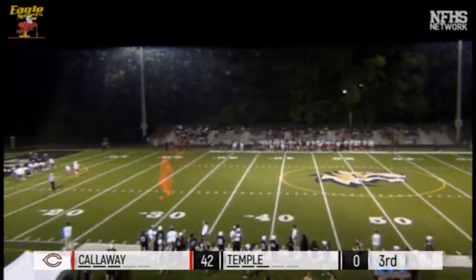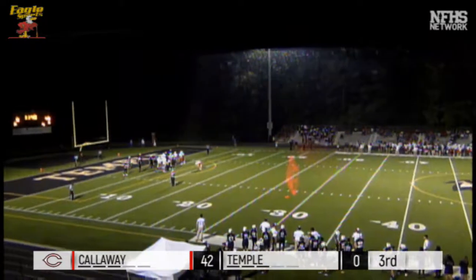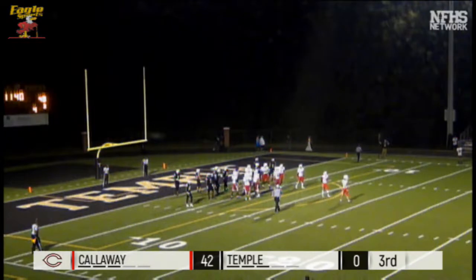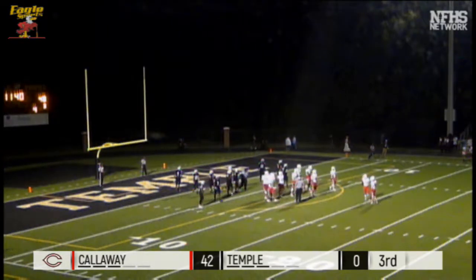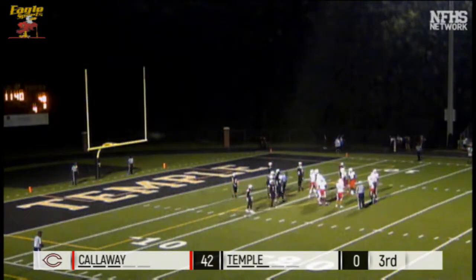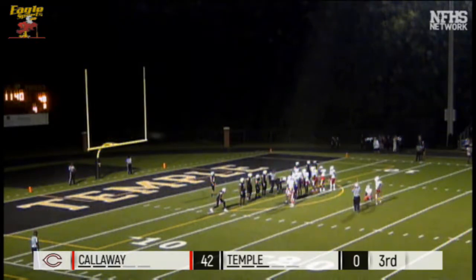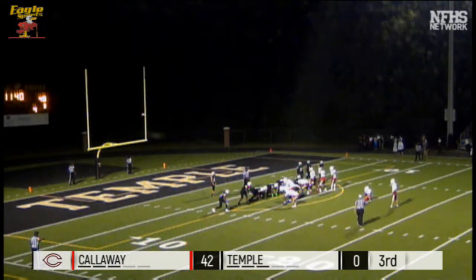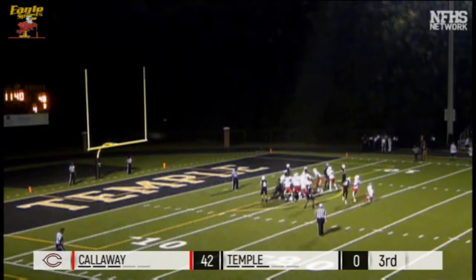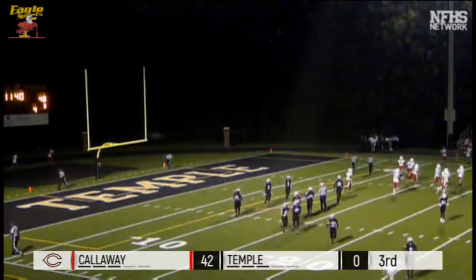Here's the kick. Here's the snap. And we have a flag on the play. False start against the Cavaliers. We have a false start penalty that'll back up the extra point try. Going to get reset here for the attempt on the extra point. Extra point is up, and it is good. So with 11:40 left in the ball game, Callaway on top 49-0.